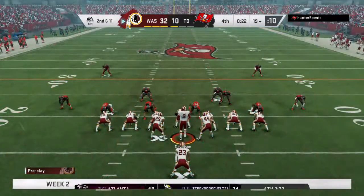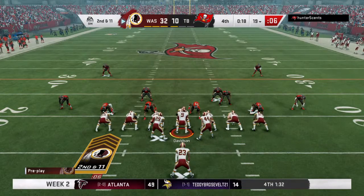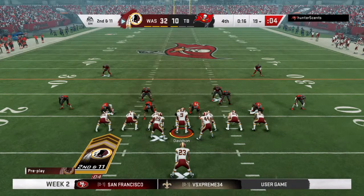Set, ready? 60 outlaw. 2 times, 2 times. Hey, we got 4. We got 4 down, 4 down.